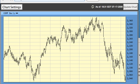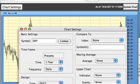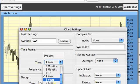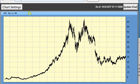SWY. Let's see. Okay, don't even bother with this one. That's a bad long-term chart. It's like a heartbeat, boom, boom, boom, boom, doing nothing. That was SWY.